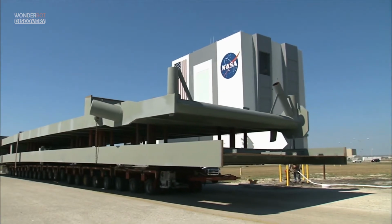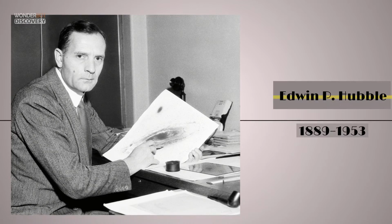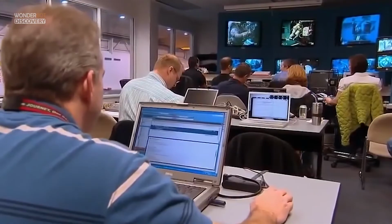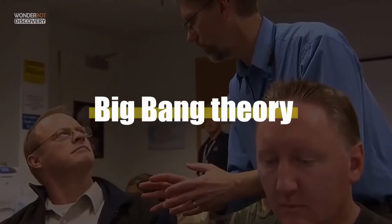NASA named Hubble after American astronomer Edwin P. Hubble, 1889 to 1953. Hubble confirmed an expanding universe, which provided the foundation for the Big Bang Theory.